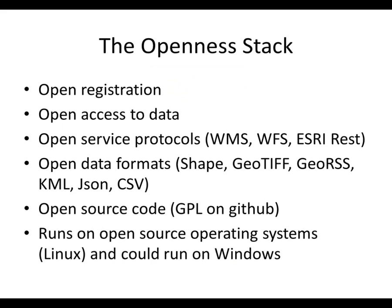So here's an idea of an openness stack, right? Openness has a lot of meanings. Open source code is just one piece. But as it happens, open source code is the best way to make all the other things happen.